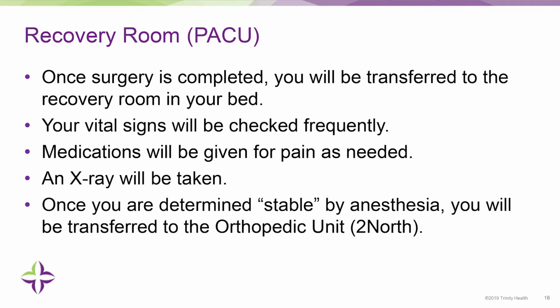So then once surgery is completed, you'll be transferred to the recovery room in your bed. Your vital signs will be checked frequently. Medications will be given for any pain. An x-ray will be taken just to make sure that everything is in place. And then once you are determined stable by anesthesia, you'll be transferred to the orthopedic unit, which is located on 2 North on the 2nd floor.